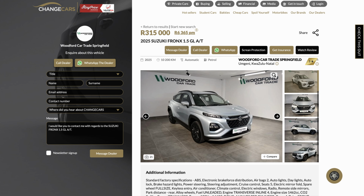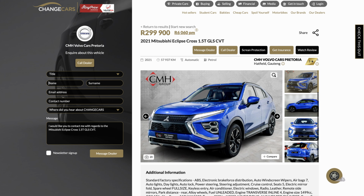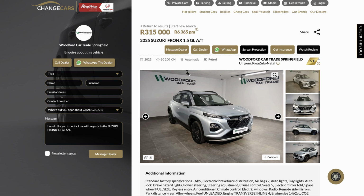Next question is interesting. The budget is R315,000 because Mandy has identified 2 cars, the same price. One, a brand new Suzuki Fronx GL. How much do we like a Suzuki Fronx? Oh, I love it. But I love something a little bit more. 2021 Mitsubishi Eclipse with 56,000 kilos. So we're talking about a 4-year-old car, 56,000 kilos versus a superb brand new Suzuki Fronx. Which one are you going for?